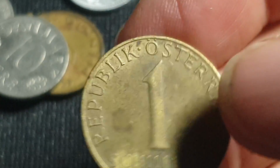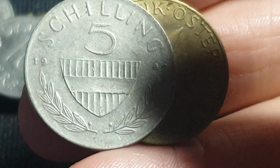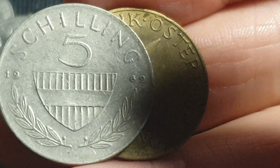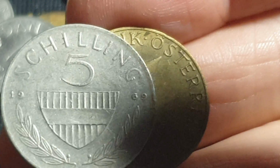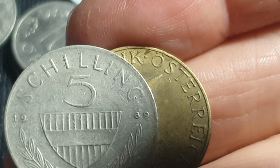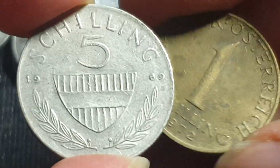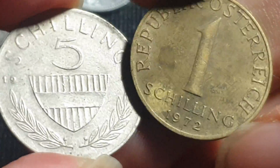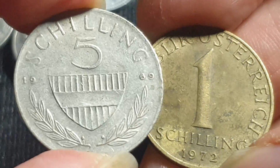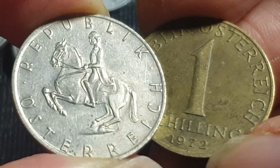And we've got some Austrian coins. We've got the 1 shilling, 5 shillings, that's equivalent to about 60 cents. I don't see any more Austrian coins in the pile. The 5 shillings is actually a bit harder to get than 1 shilling, which seems to be common. And this is 1969, so pretty much close to the first year of issue.